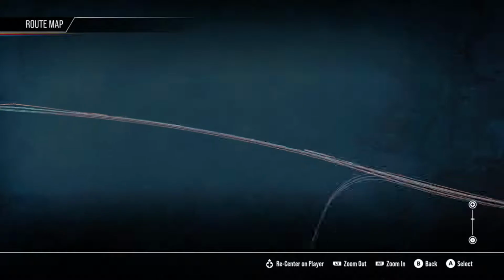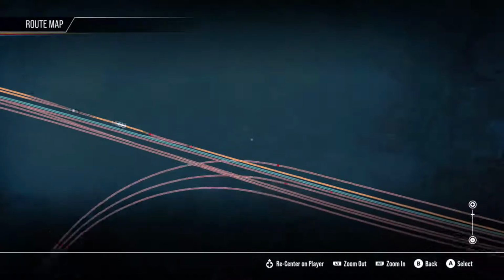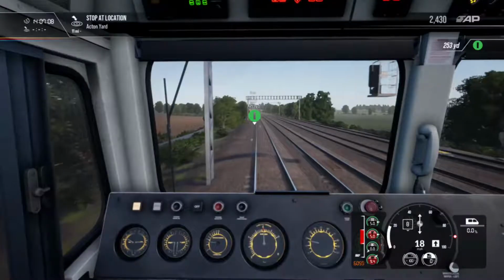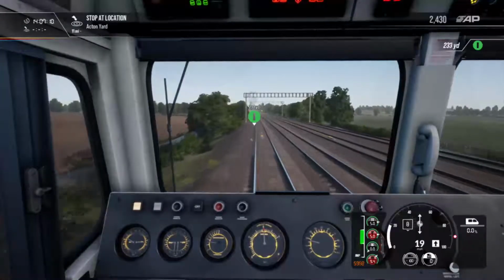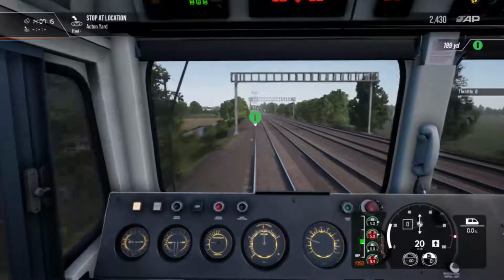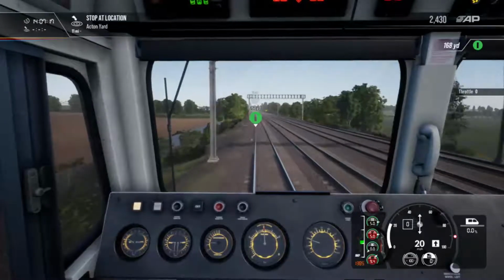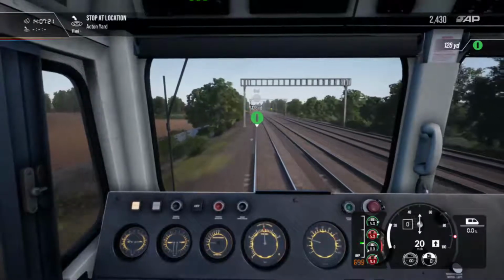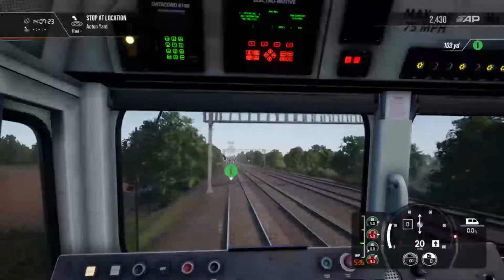So they're on to the next station there, which is right there. It'd be nice if we could get routed around this train, but it doesn't work that way. Yeah, we're getting there. Slowly but surely.